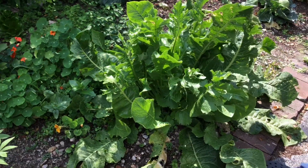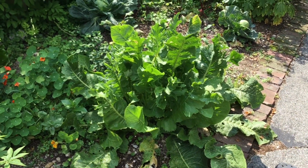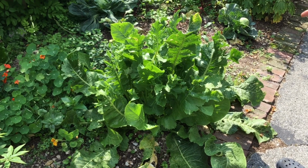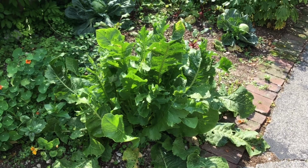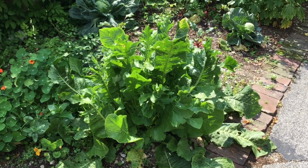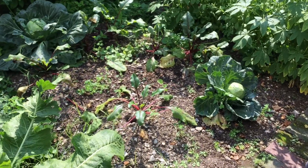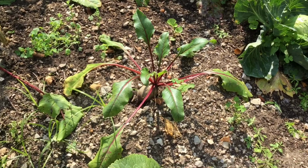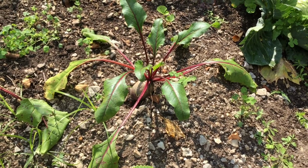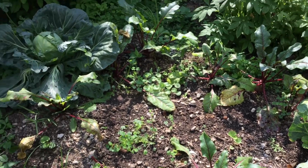And this huge plant is horseradish. It takes 2 years for it to mature. So it'll be ready to dig this year. You can shave off part of that root and replant it. And here we have a few beets left over. You can see they're sort of popping out of the ground there, ready to eat. And 2 cabbages.